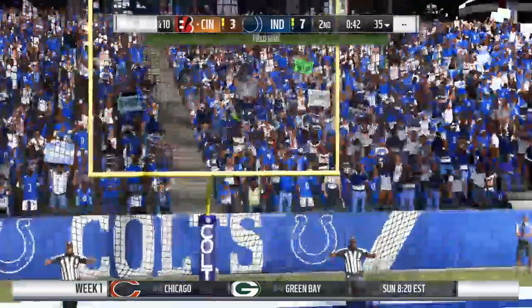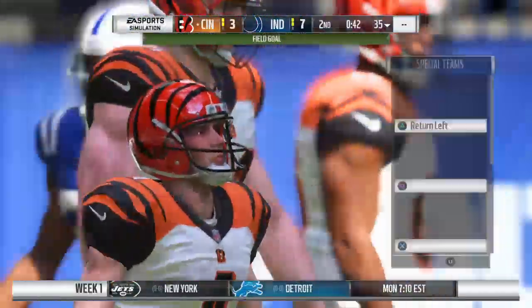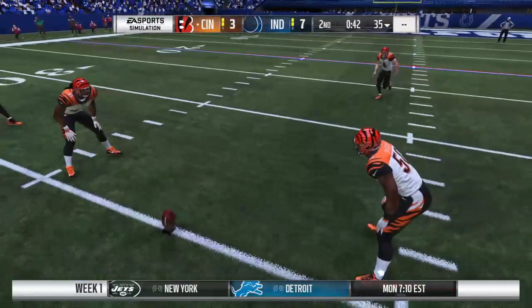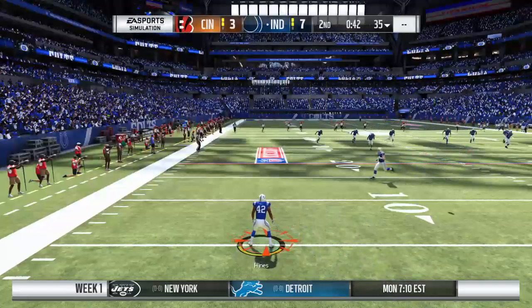And Bullock will put this one through. And they are on the board, but still trailing. It's 7-3. So they do get 3 points, but that's now 3 drives with only the 3 points, not a ratio that's going to win you many ball games.